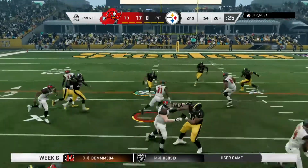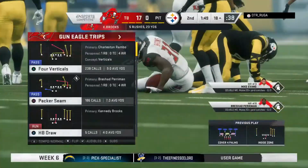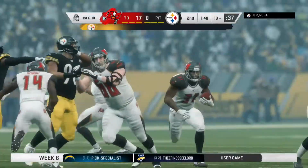On 2nd down, it's Brooks, and inside the 20 before he's brought down. 10 yards there and a Buccaneer first down.